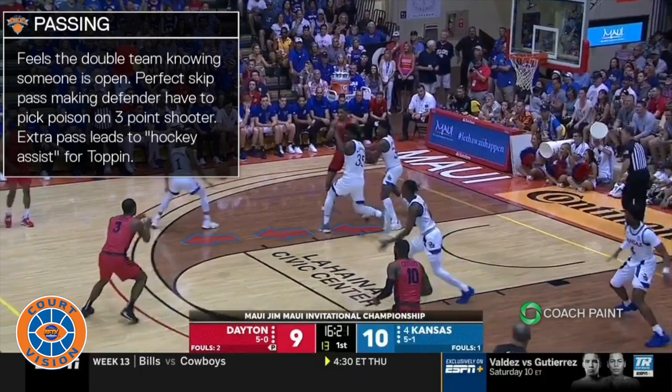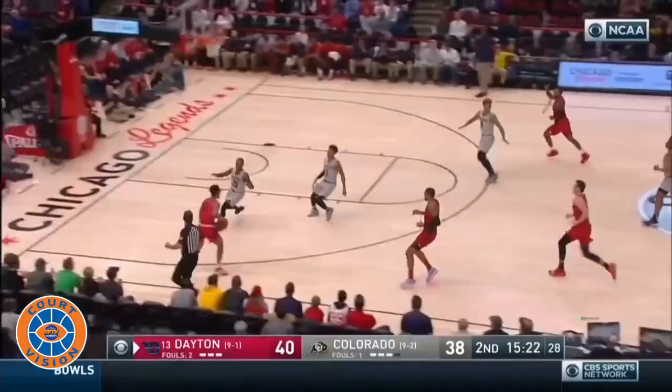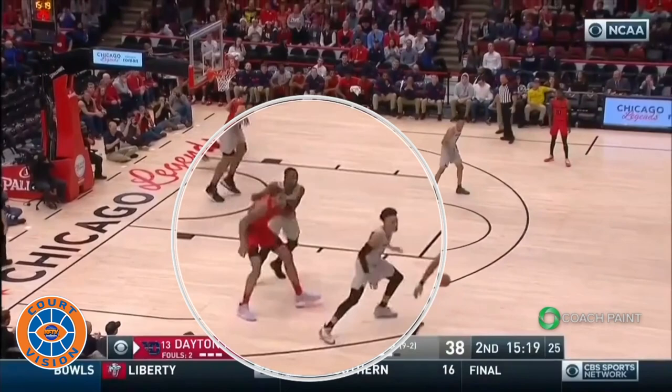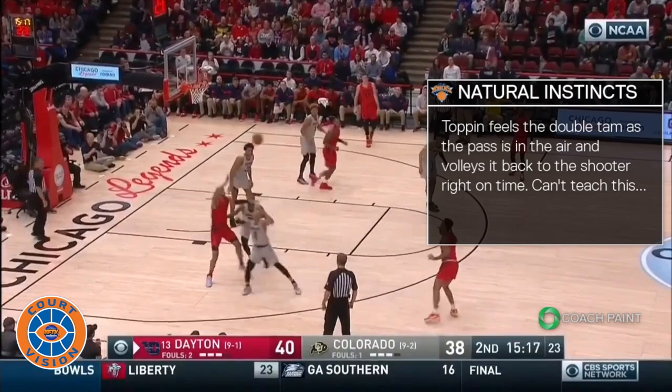The Kansas defender has to close out. He only can close out on one guy. Easy pass for a wide open three-pointer. This is simple, really effective, efficient basketball. The ball just does not stick in his hands, and that's what you have to love most. Even again, in a back to the basket type situation, when you are able to get mismatches, this is what the NBA is all about, hunting the mismatch. Here, an easy one. Can't teach this.